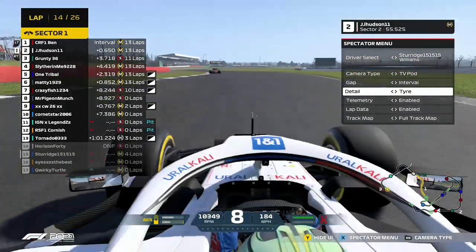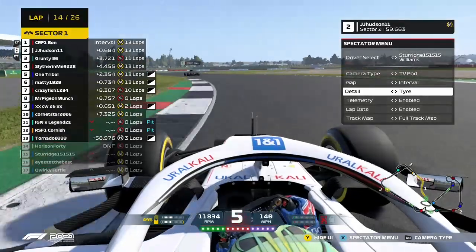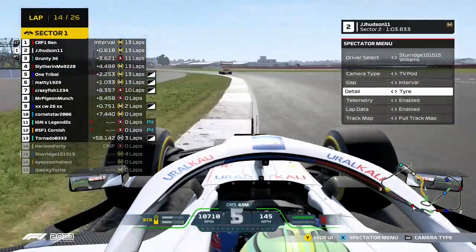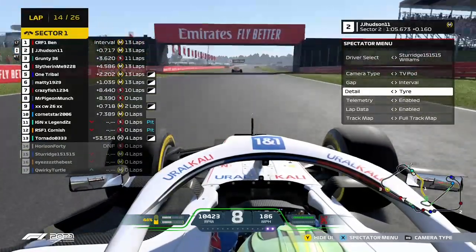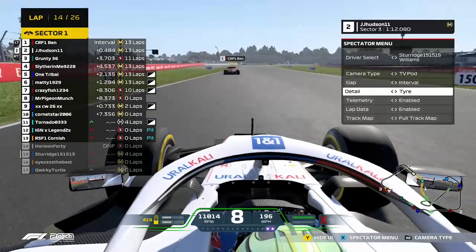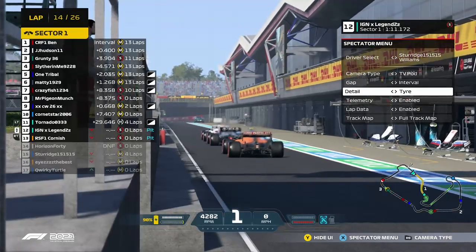It's nothing. This is what happens when a lobby host leaves, and the problem is the whole pit lane is blocked. Oh no, and Ben has to make his stop, and so does Hudson. He'd be told. They all have pit engineers that would have told him. Uh-oh, they're still stuck. Oh no.